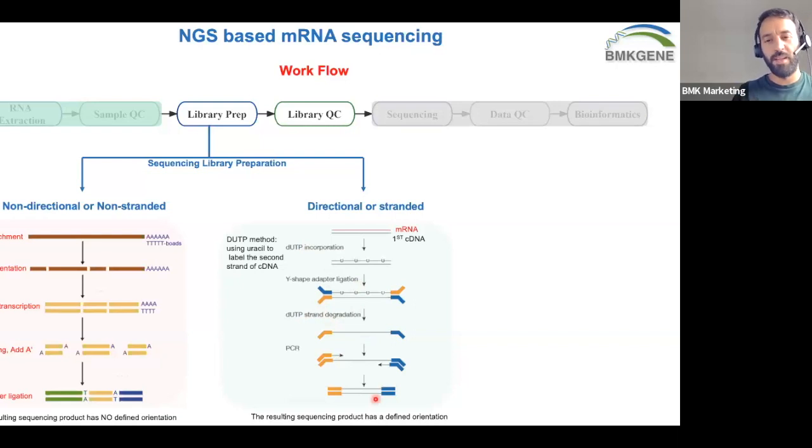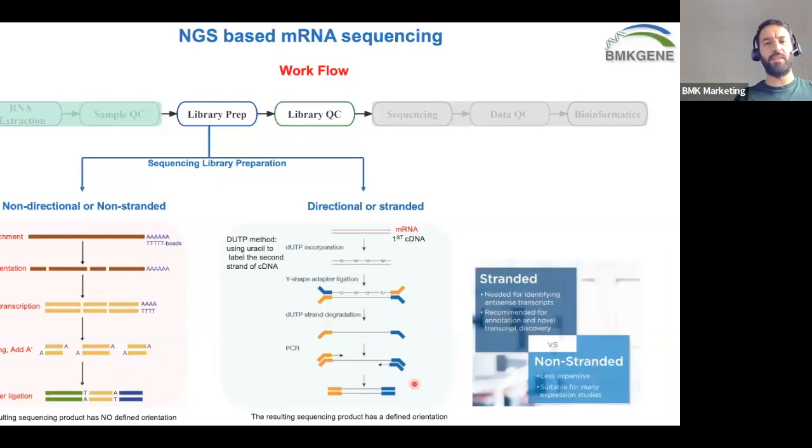and then we end up with our library prepared for sequencing. What's the big difference between stranded and non-stranded? Here, a snapshot: stranded is needed for identifying antisense transcripts, and is recommended for annotation and novel transcript discovery, compared to non-stranded, which is less expensive and widely used.